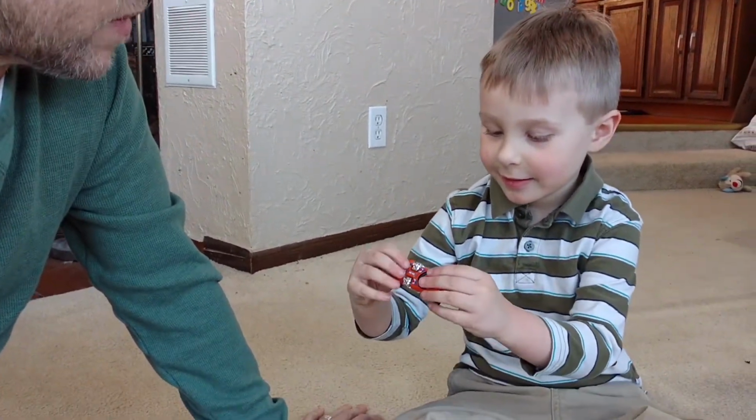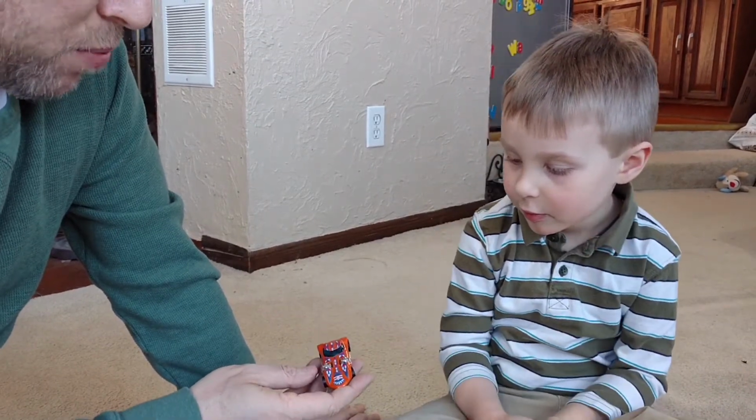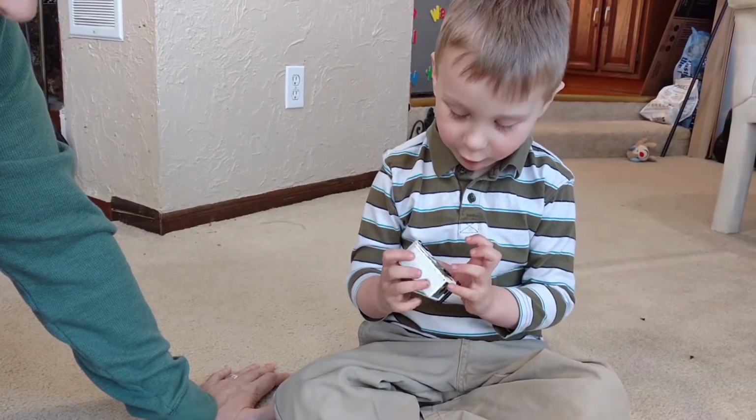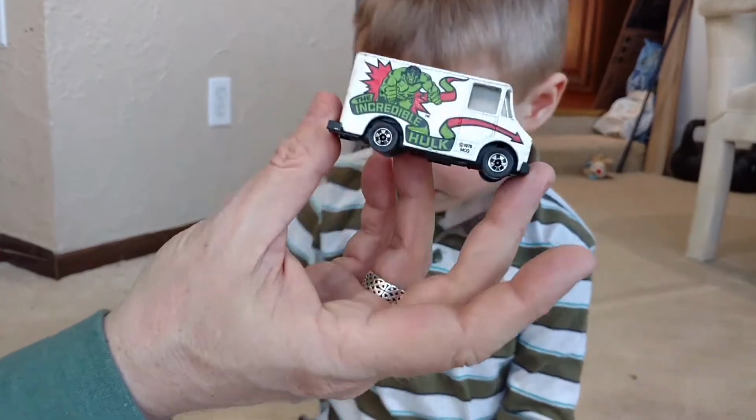Look at that thing. What is it? It's a nice orange car. A nice sports car. Looks like a sports car. Yeah, I guess. Look at it. It's got the Incredible Hulk. See that?